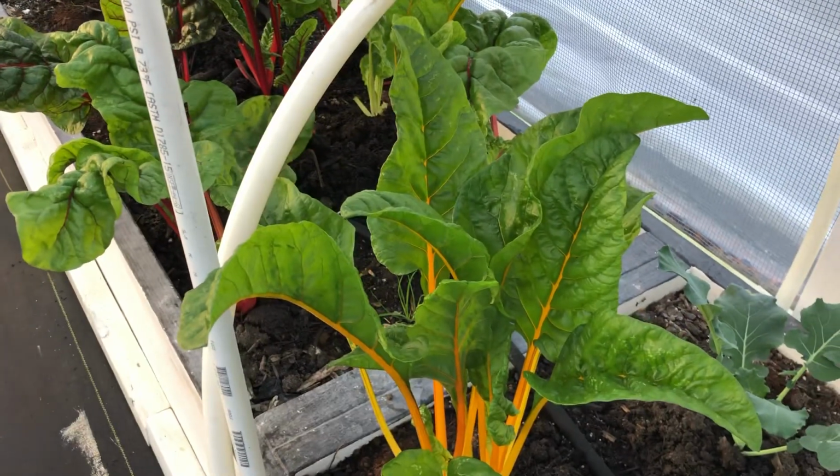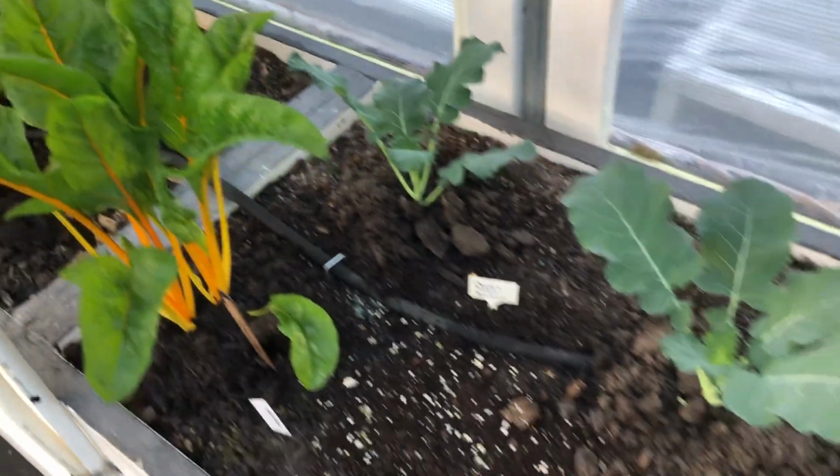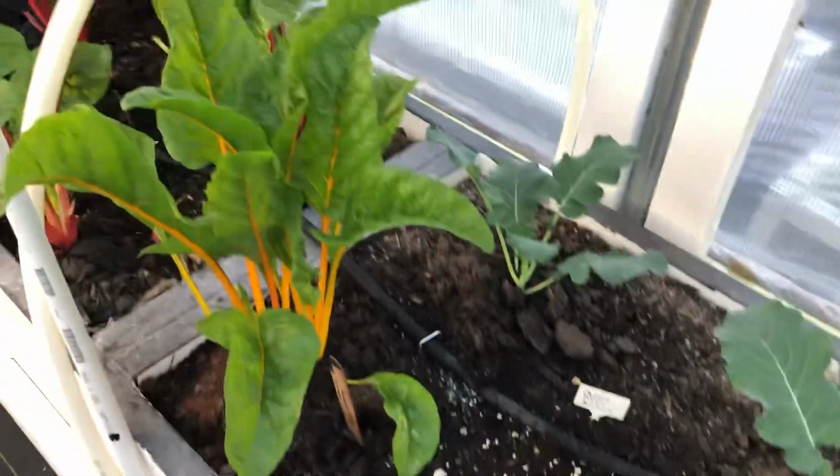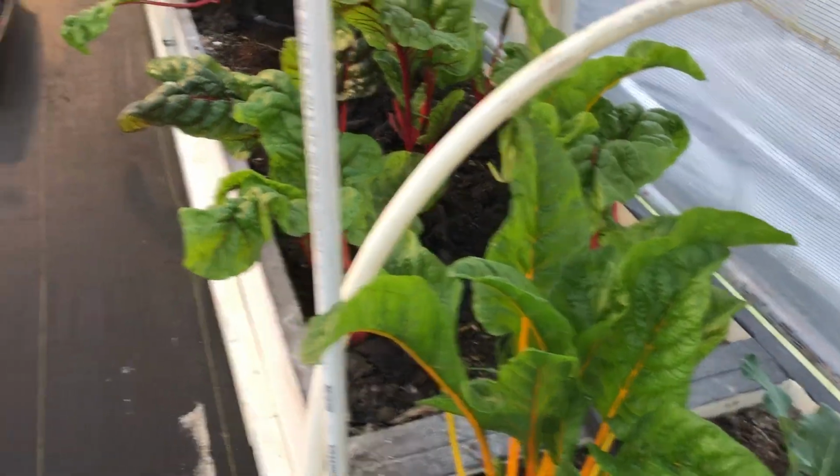I did have a hard time getting spinach to grow, but it does excellent in the greenhouse. I wanted it to grow here, but it really was our heat. Even though we're in October, we're going to be 80 degrees today.